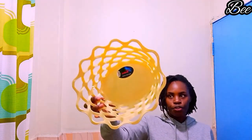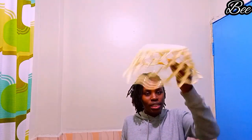This is the first thing that I bought on the way. This one. I just love this color. If you watched my videos, you know that I bought something almost similar to this, but it's not this. This is for my fruits, because the other one I bought for fruits, but I didn't end up using it for fruits. So I'm going to use this one for fruits. Okay guys, this one was 100 shillings. To me that is a deal, and it's really cute.